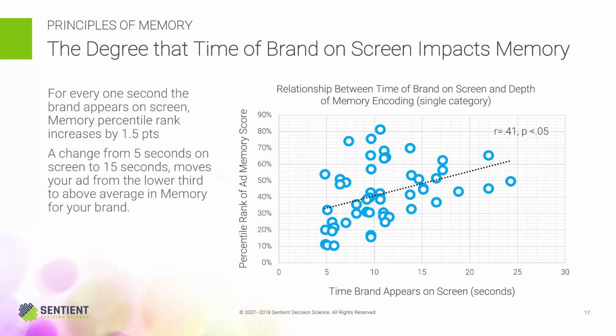So if you're doing your cuts of your ad and your brand is on the screen for 5 seconds, if you increase that to 15 seconds, you're going to go from an ad that's in the 30th percentile to one that's above average across all ads within your market. And this is category dependent. So when you have that built, you have norms for a category and general principles for advertising in general. We're going to end there with time and open up for any questions.